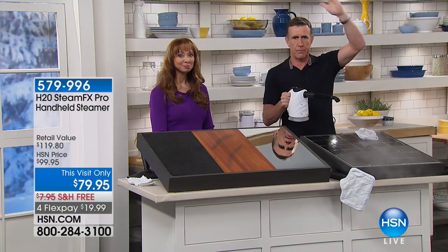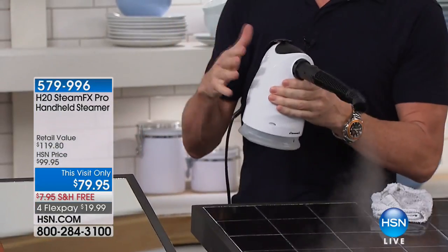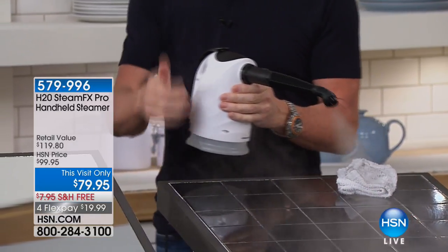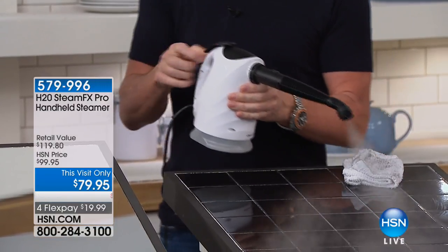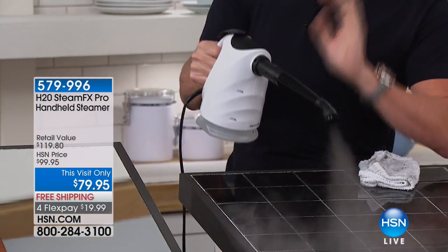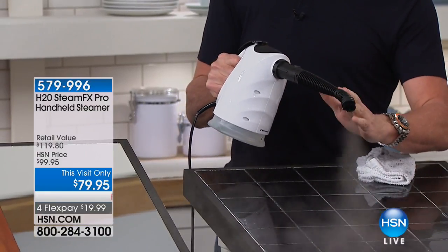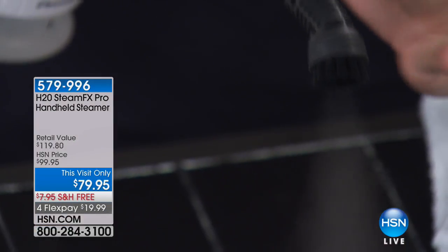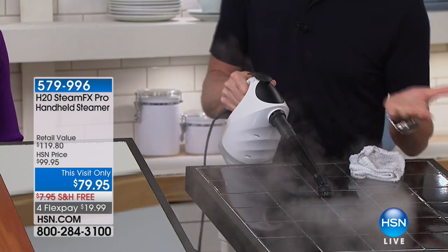Everything to clean your house from floor to ceiling, wall to wall, and everything in between. This is a handheld steamer. It's also a floor steamer, a carpet steamer, a window glass and mirror steamer, and a fabric and upholstery steamer. You can use this to steam all around your house. Right now, I have it in the handheld configuration with a jet nozzle with a nylon brush. You get just under 20 minutes of continuous steam. The steam quality here with the new SteamFX Pro is amazing.